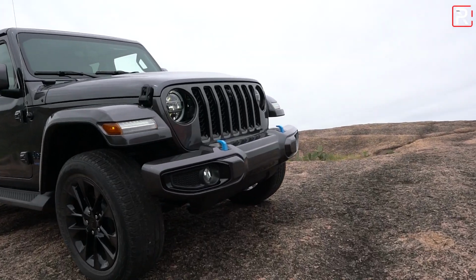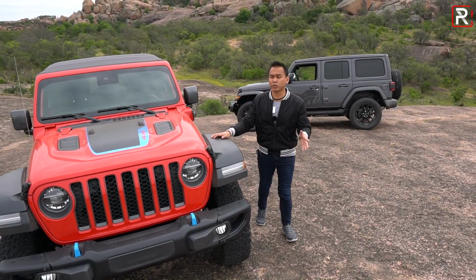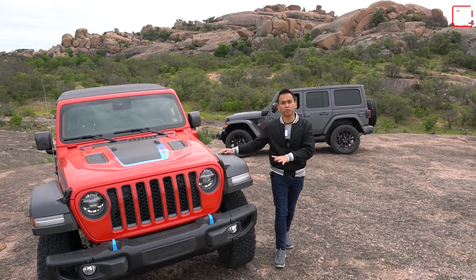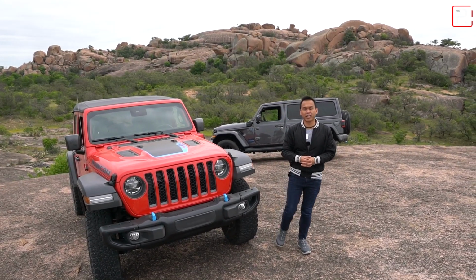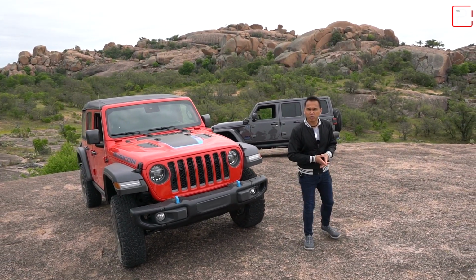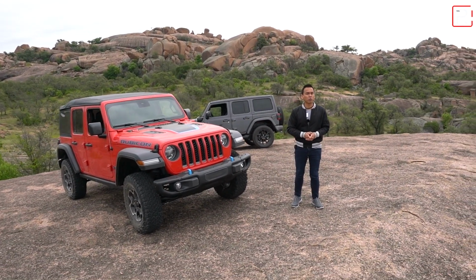Now, obviously, I'm not in my local area. Jeep has brought me out to around 2 hours south of Austin, Texas, where we're going to be taking this Rubicon version off-roading. The Sahara version I'm going to take actually on the road because I want to see what the electric range is like. And if you guys are in the market for a Wrangler, but you're also looking for an electric car, does the new 4xe represent the best of both worlds? Stay tuned to find out.